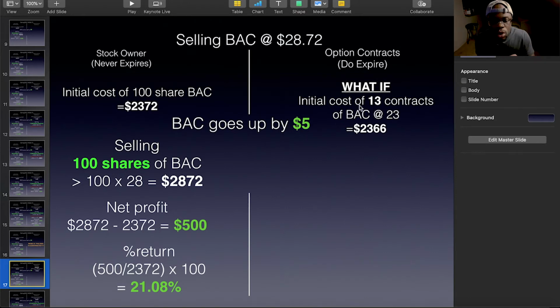If we were buying 13 contracts, because you don't have to buy just one contract, you can buy as many contracts as you can afford. You only use those contracts for a trade because they expire, but you want to be able to do your trade before the expiration date happens. So for 13 contracts, it brings us to $2,366.